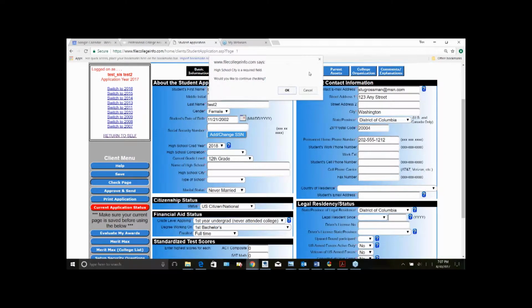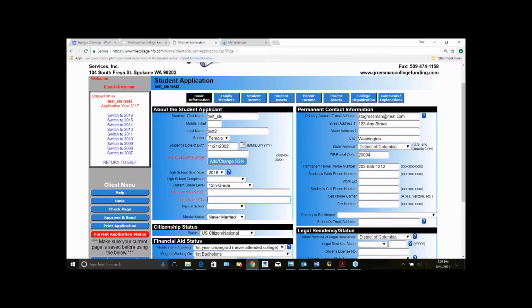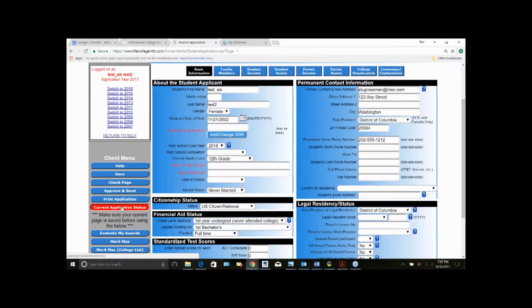And so here on the very first page is the basic information. This is pretty much all of the students' basic information. It's pretty straightforward. This is just a test student, so no worry for anyone's personal data here. We have the student's first name, middle initial, their gender, all that good stuff. Also, you can add their social security number here, and there's some added security here as well this year. So that information is very safe. This website is double encrypted, a very safe and secure website, so no worries there.